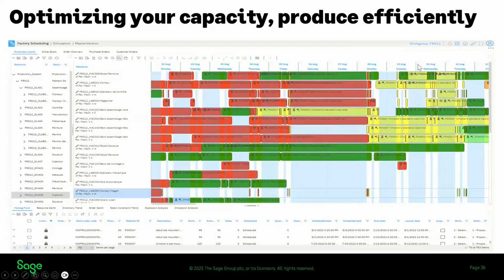I will slot in one big order here, and I'll see what the impact is on my whole planning. This is the planning before it even hits your production floor. Before it hits, you already know whether this is feasible with your existing capacity. So you can plan, maybe I need to add an additional production line, or add additional hours and have people work more shifts, based on this capacity.